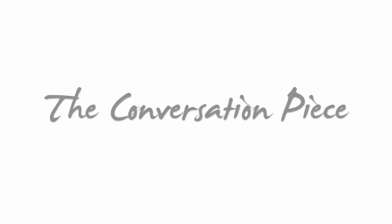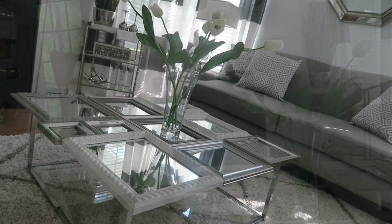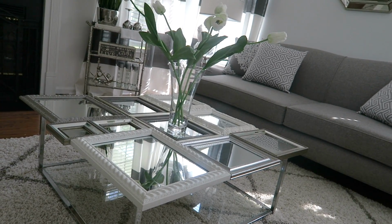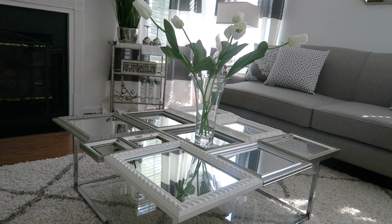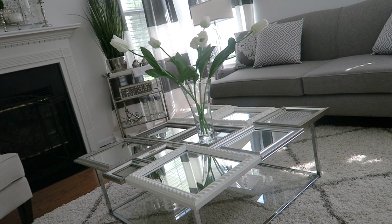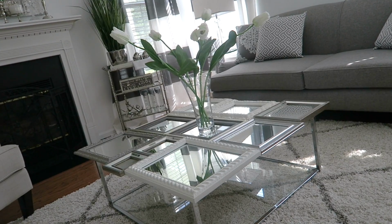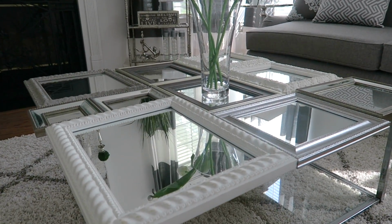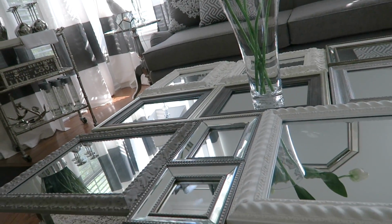Okay, so let's talk about the conversation piece. Now, my coffee table. If you've been with me since the beginning, you know that I made my mirror coffee table. Not this one. I had another one I made years and years ago, and it lasted so many years. Even with the military traveling, that table lasted, and it was such a conversation piece. The family loved it. Friends loved it. Everybody was like, why did you get rid of that table? We love that table. It was always something we talked about when we were all sitting in the living room.